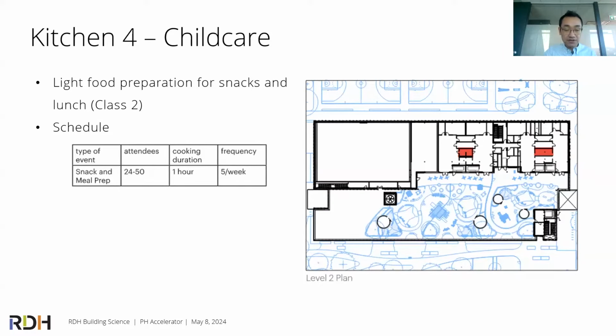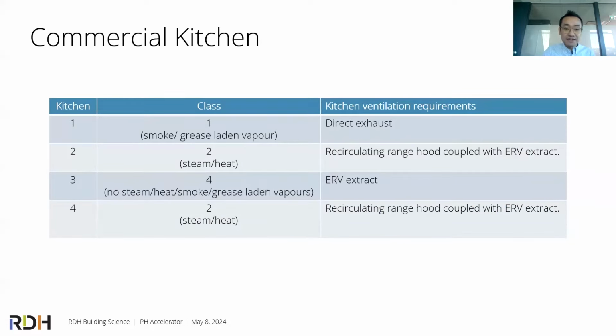Class 4, or kitchen 4, is for the childcare spaces on the 2nd floor, and that is classified as a class 2 kitchen, still used fairly regularly. Identifying these classes for each of these kitchens allows us to understand what the ventilation requirements are, so you are using the appropriate kitchen ventilation solution for the usage.